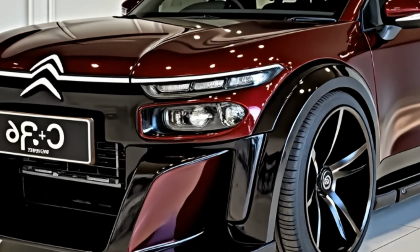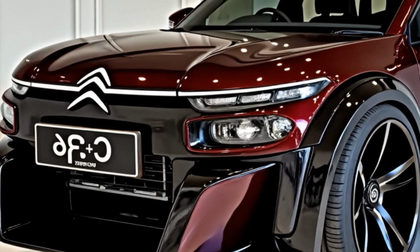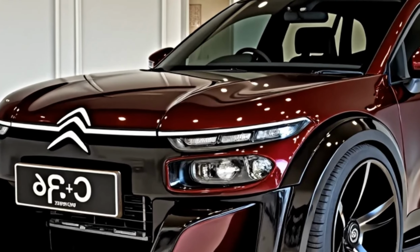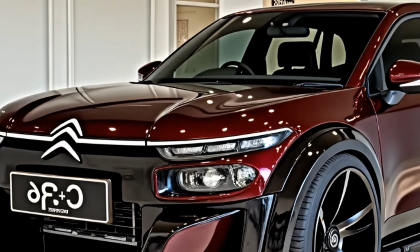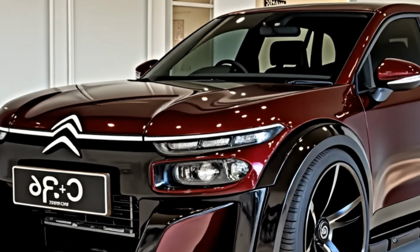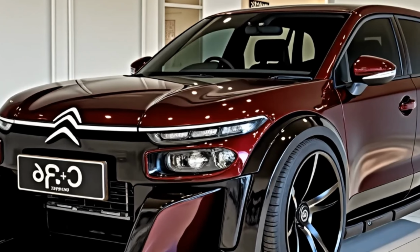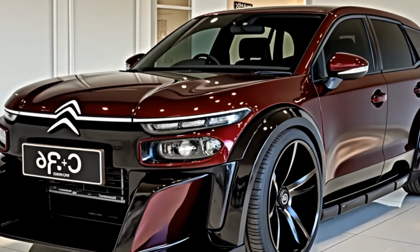But what really makes the Citroën C3 2026 special is its identity. It doesn't try to be something it's not. It's not pretending to be a luxury vehicle, a performance hatchback, or an off-road SUV. Instead, it focuses on what matters to most drivers: comfort, efficiency, style, and a bit of fun. And it delivers on all of those points with confidence.